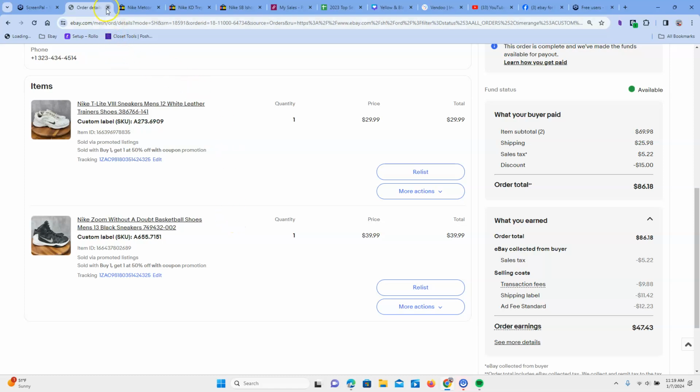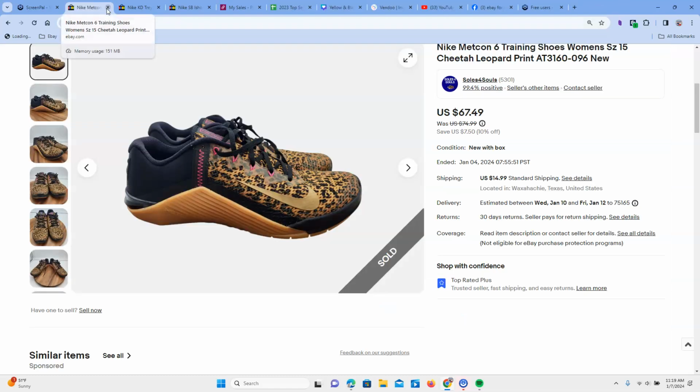Next up at number 3, we have a pair of Nike Metcon 6 training shoes. This has the cool cheetah leopard print. Now notice this, women's size 15. Man, these were passed up, and these were new also. This was another one of my retail arbitrage pickups from 2023. I paid $25. I knew these would probably sit for a long time.